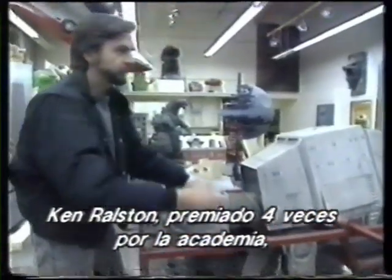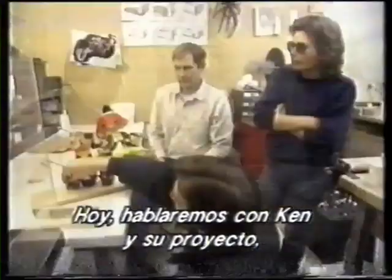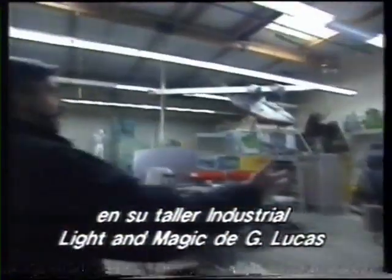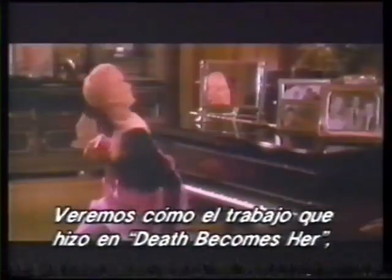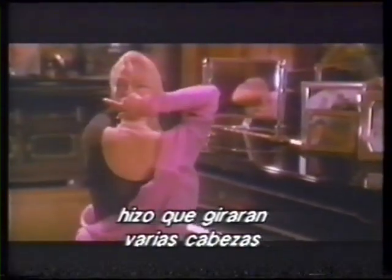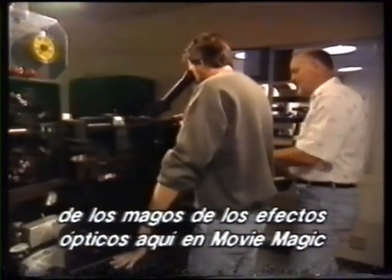in the hundreds. Four-time Academy Award winner Ken Ralston is known as a modern-day master of optical illusions. Today, we'll catch up with Ken as he embarks on a new project at his longtime home, George Lucas's Industrial Light and Magic. And we'll learn how Ken's groundbreaking work for Death Becomes Her made heads turn. Coming up, we unveil the secrets of Hollywood's optical magicians on Movie Magic.